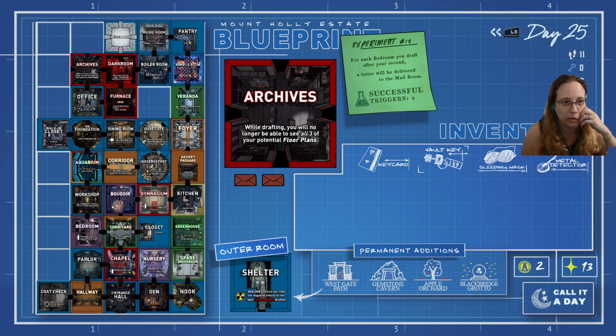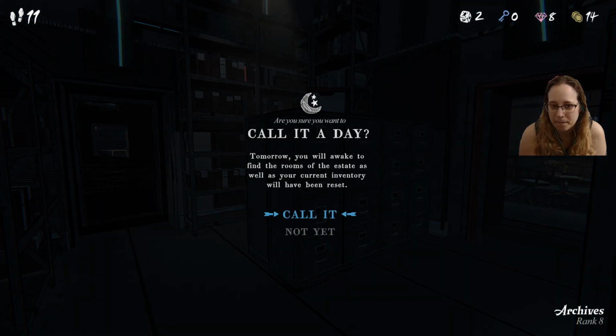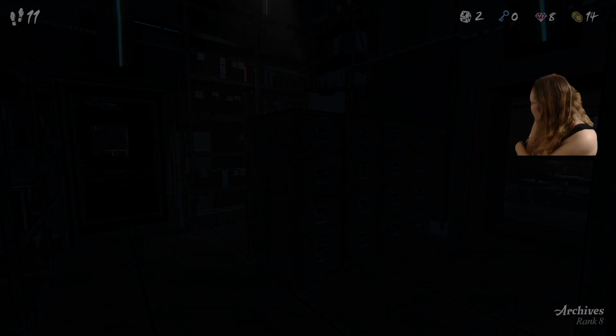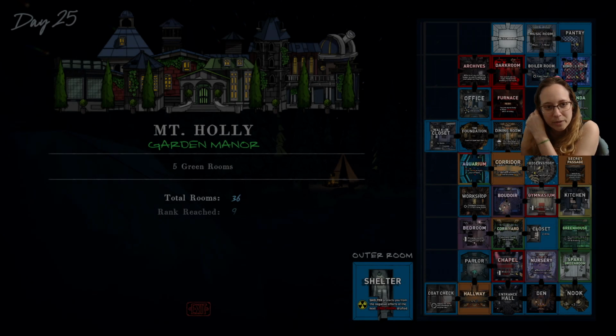I'm trying to remember what the study even is. Okay. Alright. Don't think we can do anything. Vault key 149. Are there different vault keys? That's going to be something to check. 149 vault key. Let me put this down. Because I swear we had a 3-0 something. A garden manor.